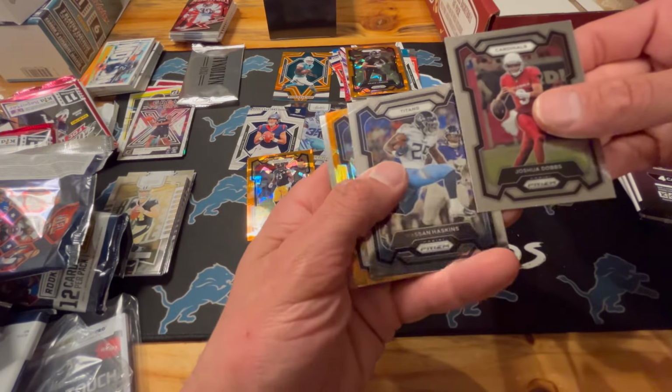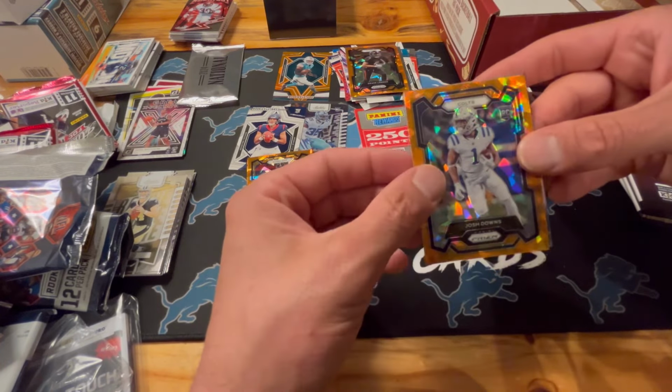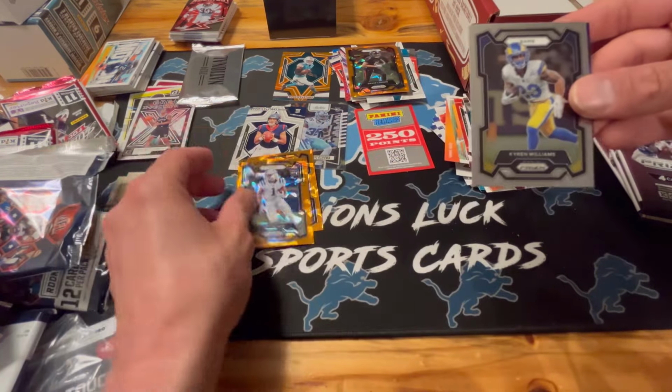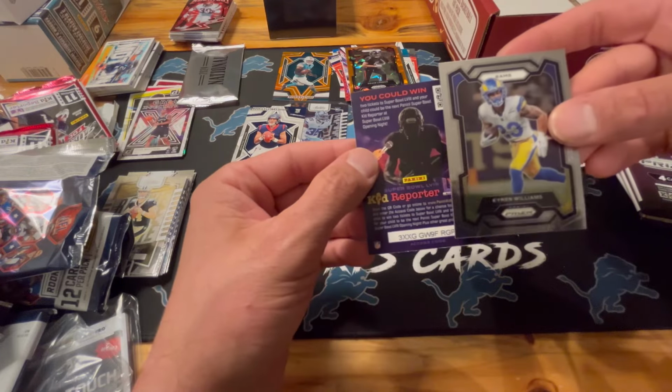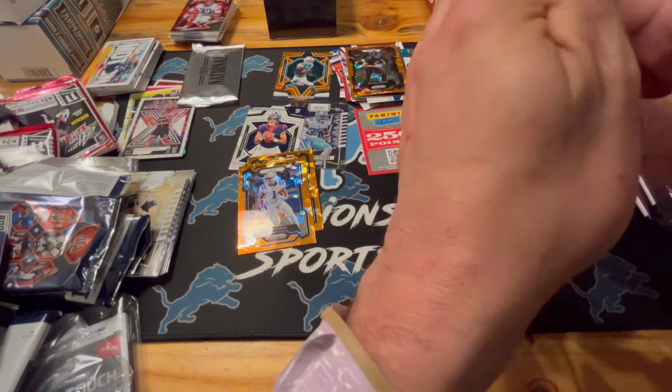Joshua Dobbs, Son Haskins. Hey, Josh Downs, that's a nice one. I will take that for sure. We have a Kyron Williams. Three more packs to go out of this. Then we're going to get a national pack.